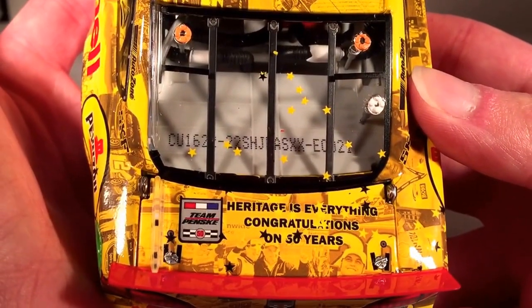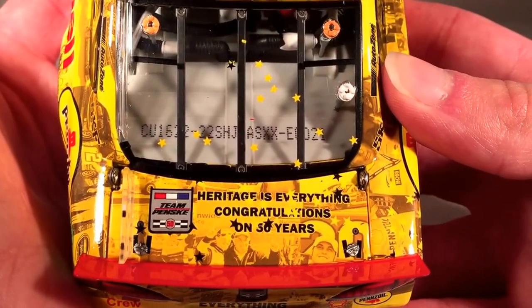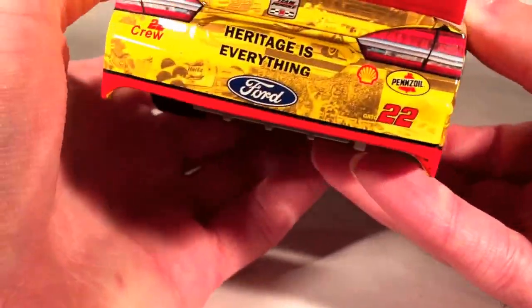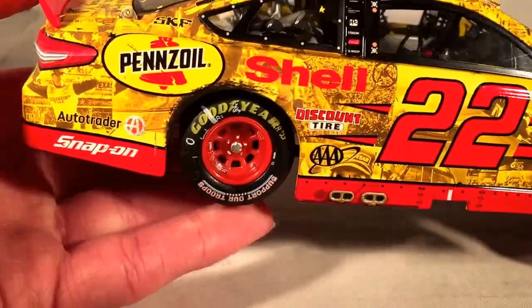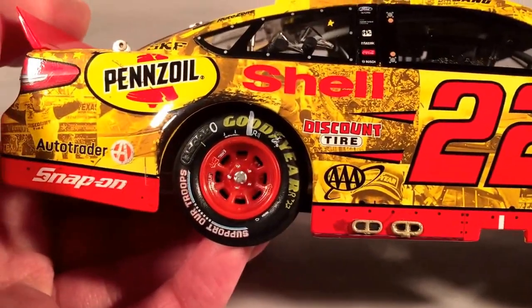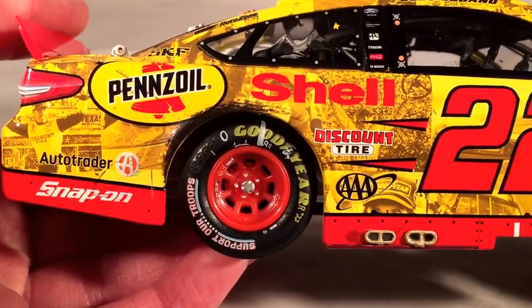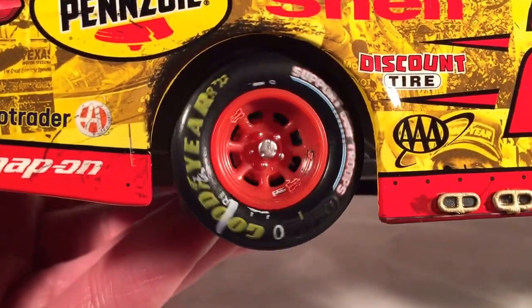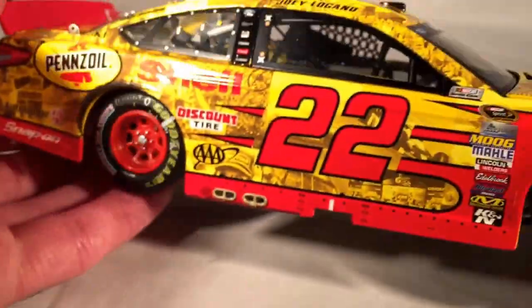On the deck lid, you have a Team Penske 50th Anniversary logo, and Heritage is Everything. Congratulations on 50 years. You have number 21. Why, Lionel? Just why? You should just get rid of the one before and after the door number. Got the same stuff down the other side. Does have these Support Our Troops Goodyear tires, as you can see right there.